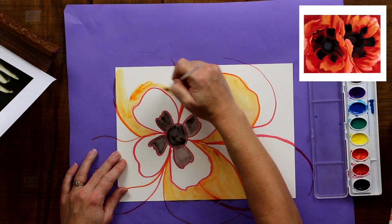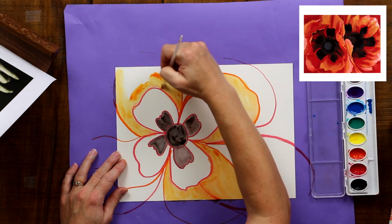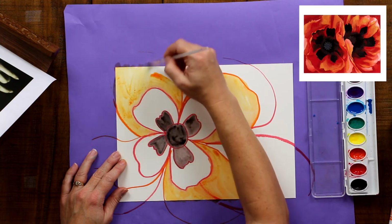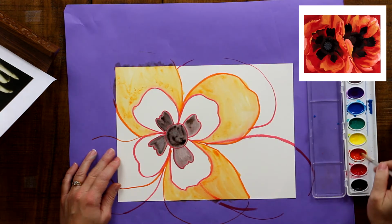All of these different colors, the fact that these colors are not solid, which is definitely what you get with watercolor, makes your painting, makes your art more interesting. And you can see I'm going pretty quickly because I don't want you to have to wait on me, but you take the amount of time that you want to.